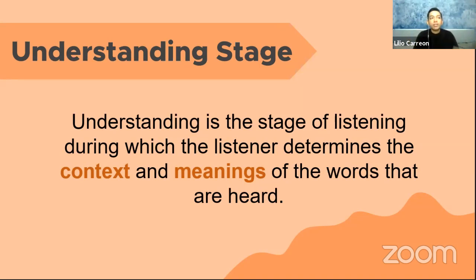And not only that, in the long run, that's going to have an impact on their performance in your class, such as their scores. And also, that's going to affect how motivated they are in your class as a whole, okay?